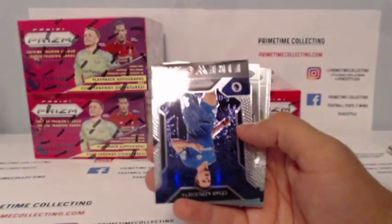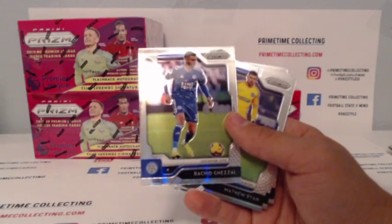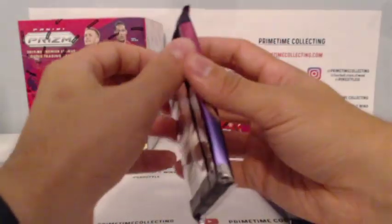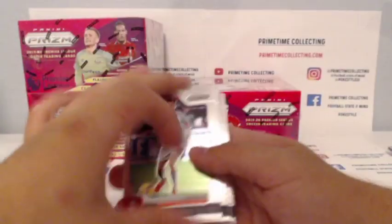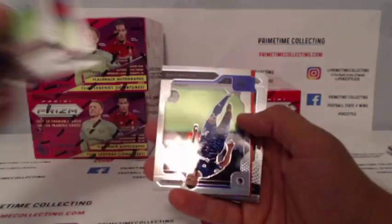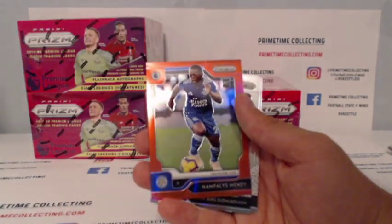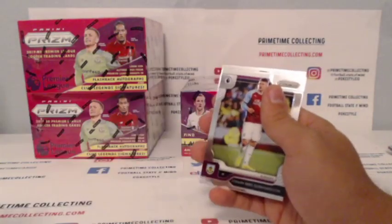Fireworks for Chelsea. Cesar Azpilicueta. And for Leicester, Rashid Ghazal, Prizm. For Everton, Richarlison, Refractor. For Leicester, Nampalas Mendy, red out of 149.